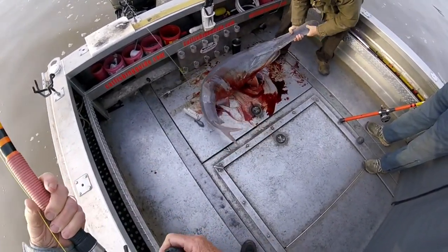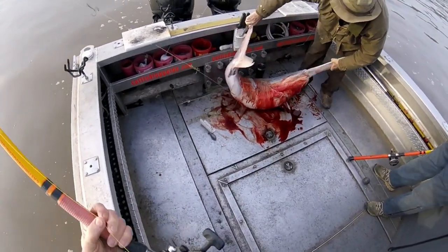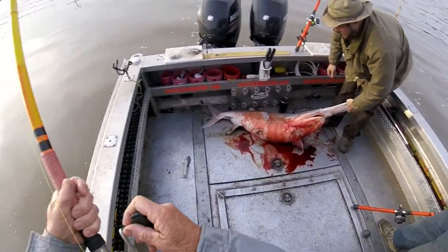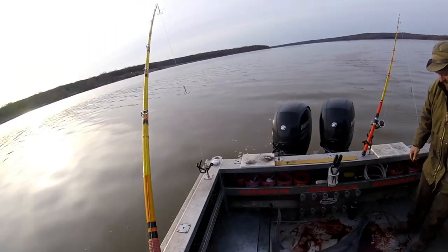Usually the fish that are snagged don't bleed very much, but in this case we had hit a bleeder on the bottom lip of the fish and it was making quite a mess.